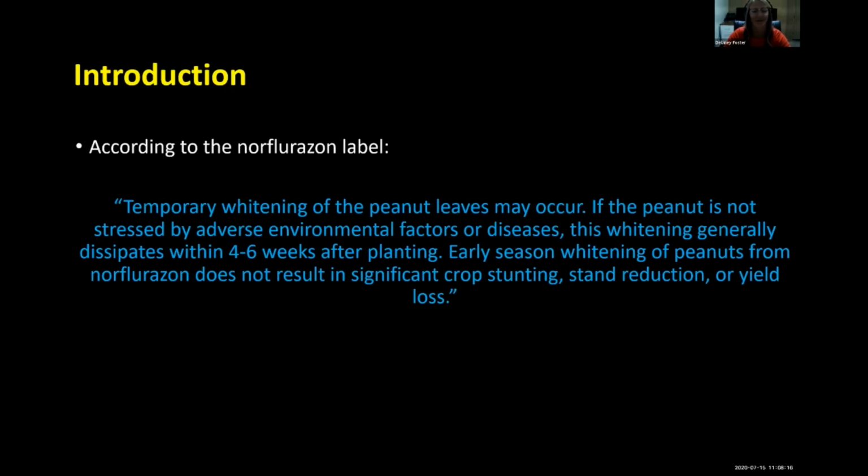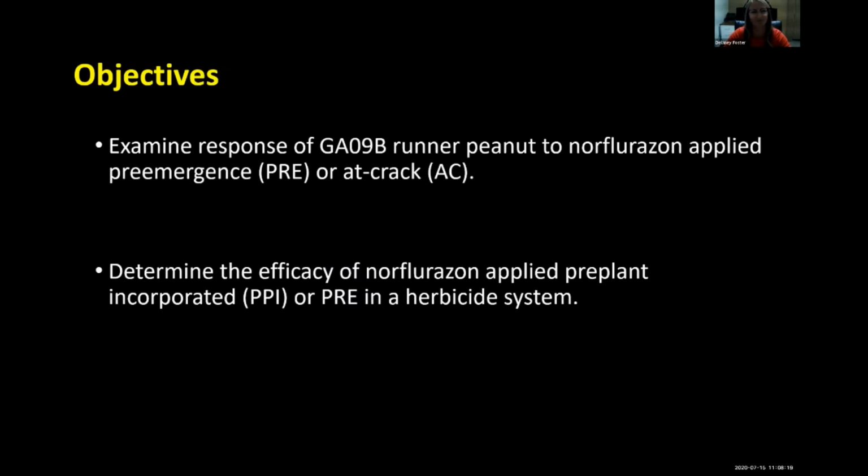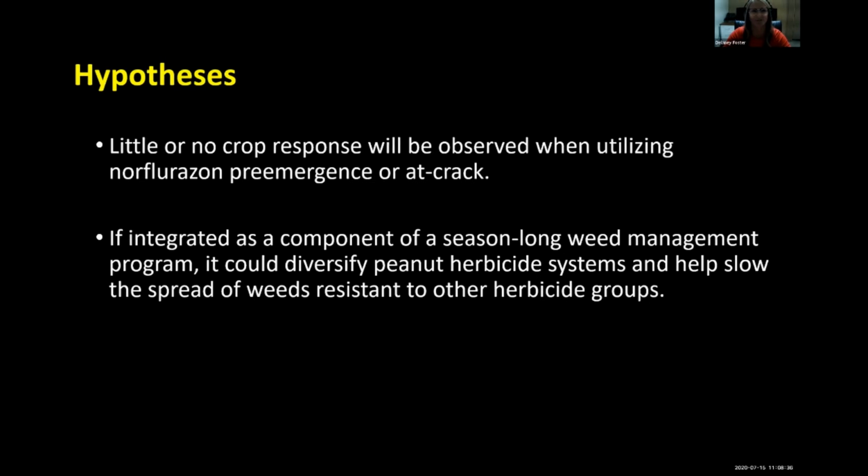So our objectives for 2019 and 2020 were to examine the response of Georgia 09B runner peanut to Norflurazon applied pre-emergence or at crack, as well as to determine the efficacy of Norflurazon applied pre-plant incorporated or pre-emergence in a herbicide system.